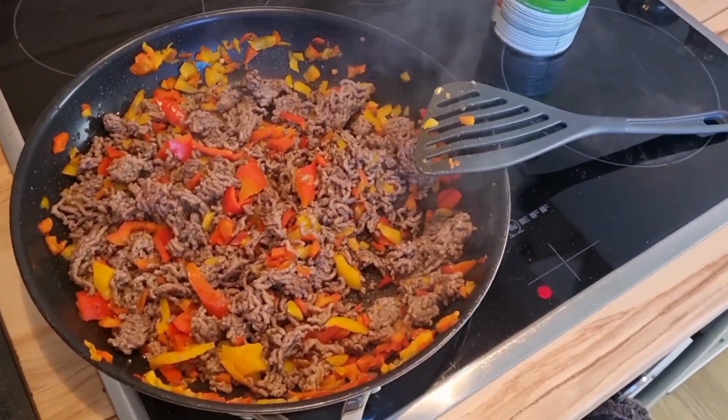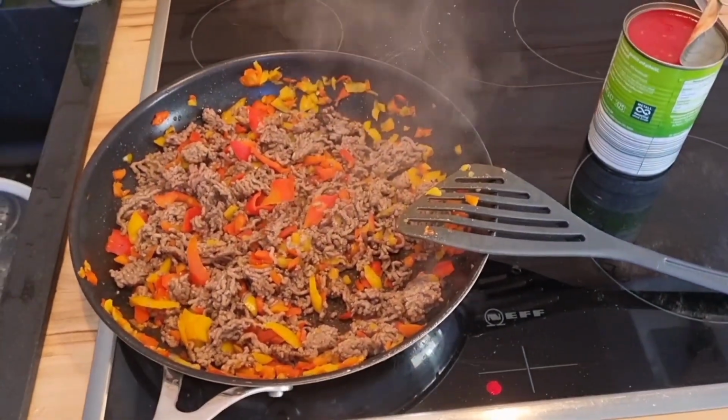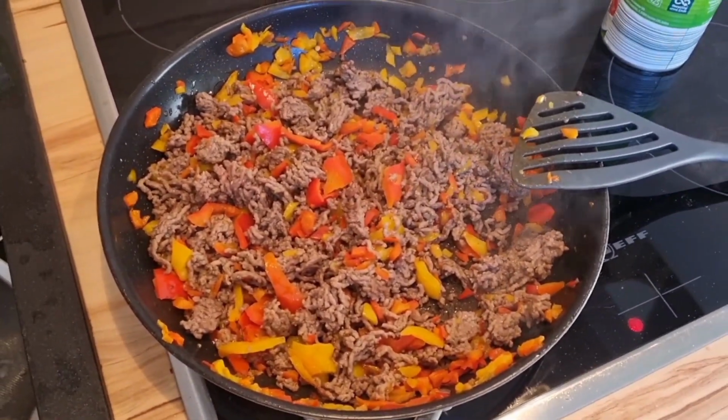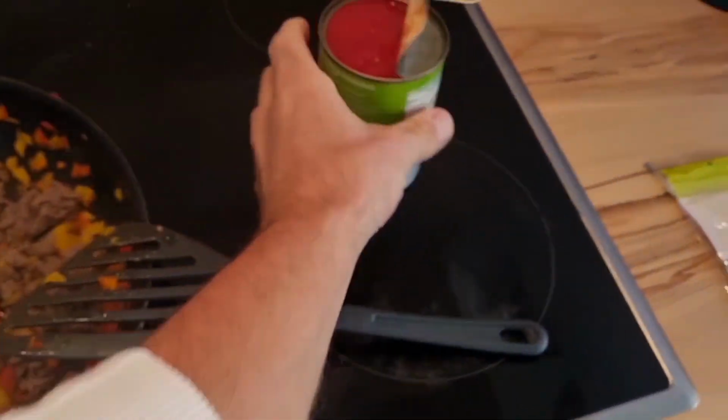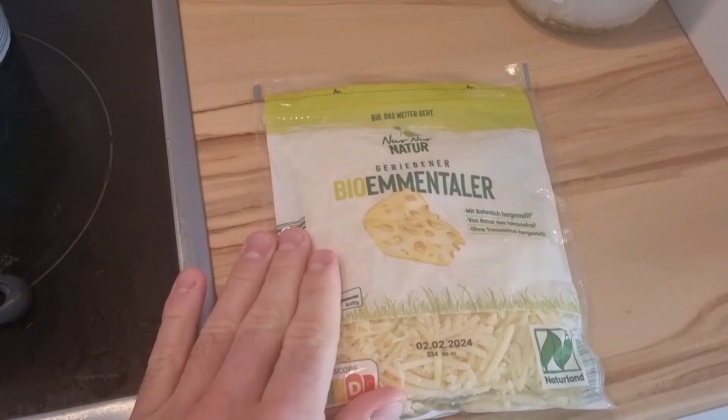Today is day 1 of Kickstart Prep Phase Keto Week. This is 400 grams of organic ground beef with some bell peppers. I'll get some organic tomatoes and raw cheese, organic raw cheese.